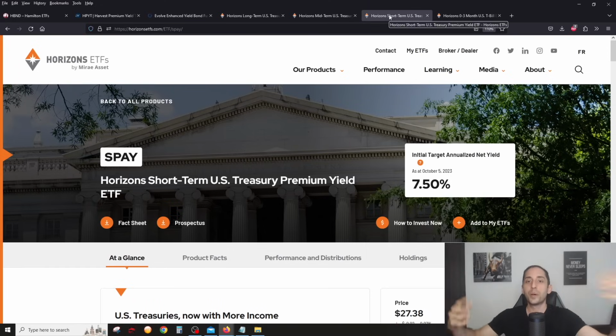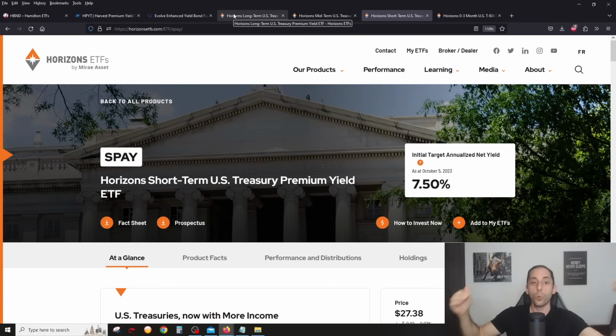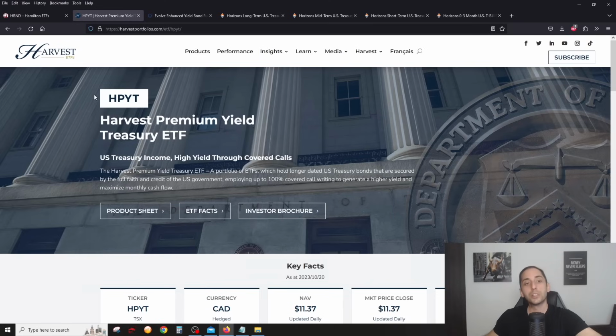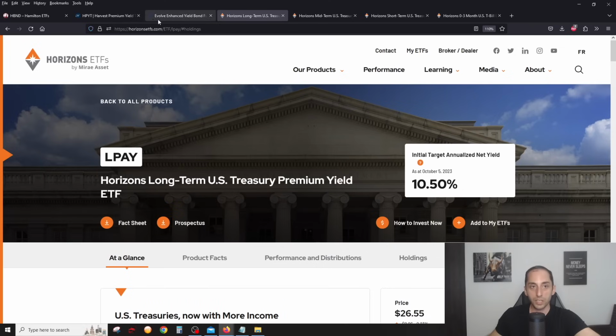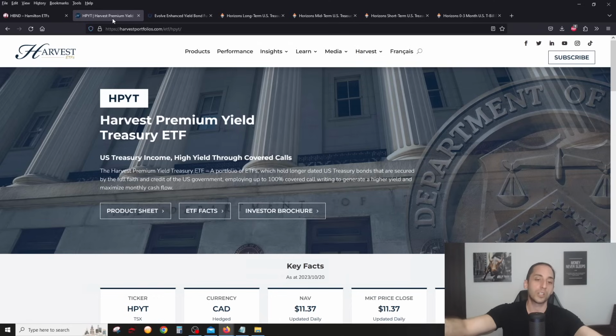So the ones that will benefit the most for sure in terms of price appreciation are going to be the long ones when interest rates start getting cut. But the Harvest one, because it has more covered call coverage, and keep in mind it is an active approach. I really like that Harvest is saying, look, it depends. It's an active approach. I expect this one to maybe not appreciate as much as H bond, the Evolve one, and the LPAY. Simply, the only reason is they're doing more covered calls. That's the only reason. But since I'm a yield first investor, I went with HPYT.